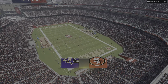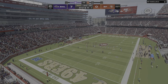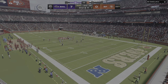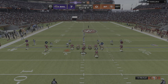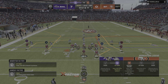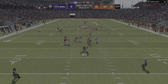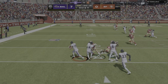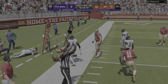The 49ers with the football here to begin the second quarter as they've got it second down and 11. Let's go now. Cup 19. Throwing here, Purdy. Oh, and his early struggles continue. Here's another one intercepted. Kyle Hamilton picks it.